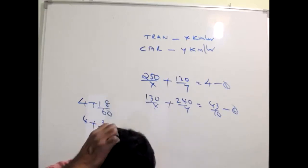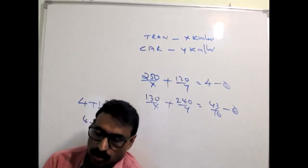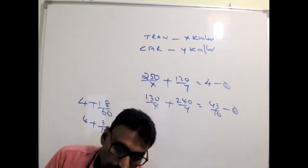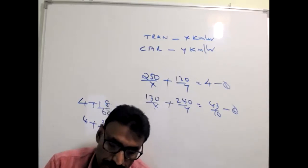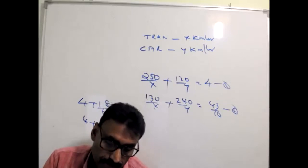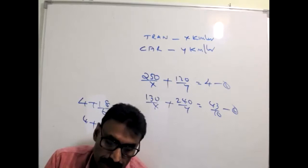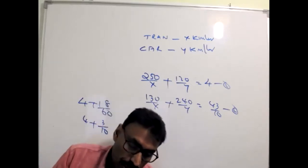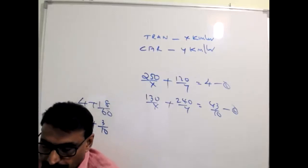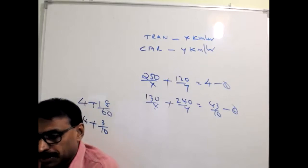Okay, next question. A man has 20 paise coins and 25 paise coins in his hand. He has 50 coins in total, totaling 11.25 rupees.